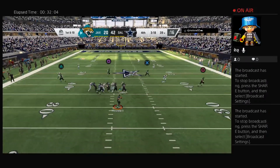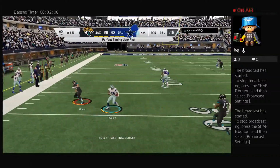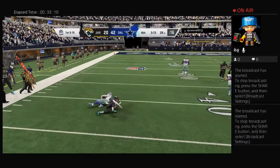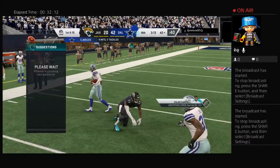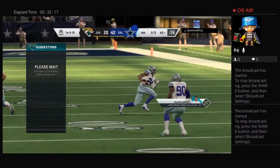Throwing on 1st down is Minshew. Interception. You seen that? He ran right into your man. I said he ran right into your man. To the 42-yard line. He couldn't make it over there.